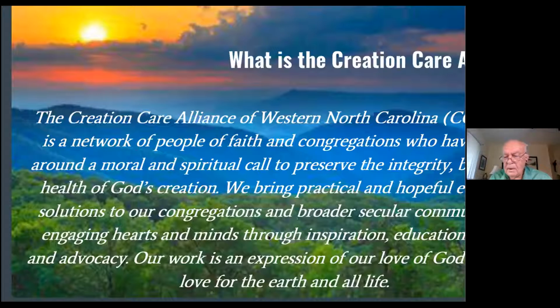But in this long statement of mission and vision, which I think is a combination of these two concepts, there are several words that are worth highlighting also. CCA is a network of people of faith and congregations who have united around the moral and spiritual call, which was given by those quotes that I mentioned from the Bible. What have we united for? To preserve the integrity, the beauty, and the health of God's creation.